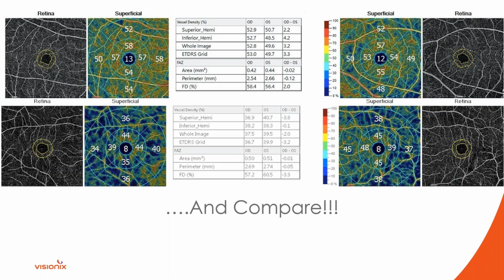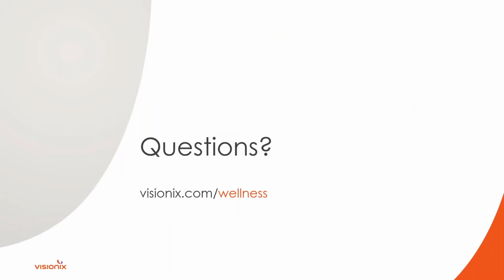What this is adding to the picture is that you might have thought that this patient was doing really well. You might have dismissed them and told them to come back in a year based on a very normal B-scan and a really normal clinical appearance. However, having the Angio Wellness piece on the wellness report is providing another dimension of information, showing us that this patient is probably going to go on to develop retinopathy due to the ischemic situation that's happening at that vascular level.